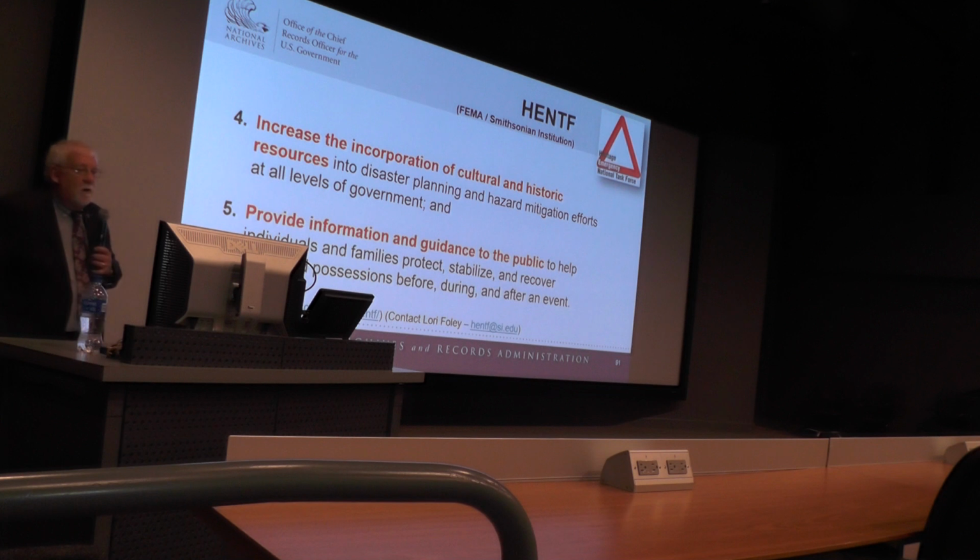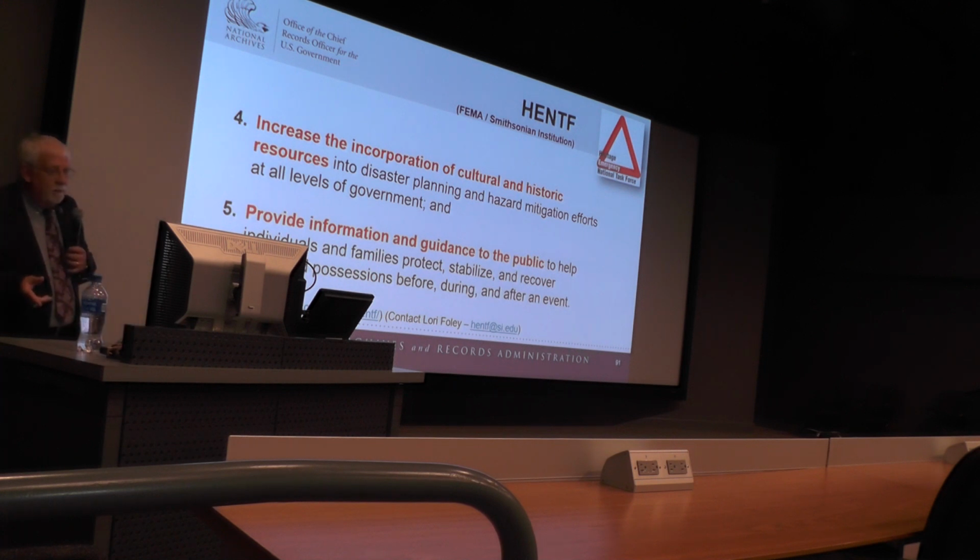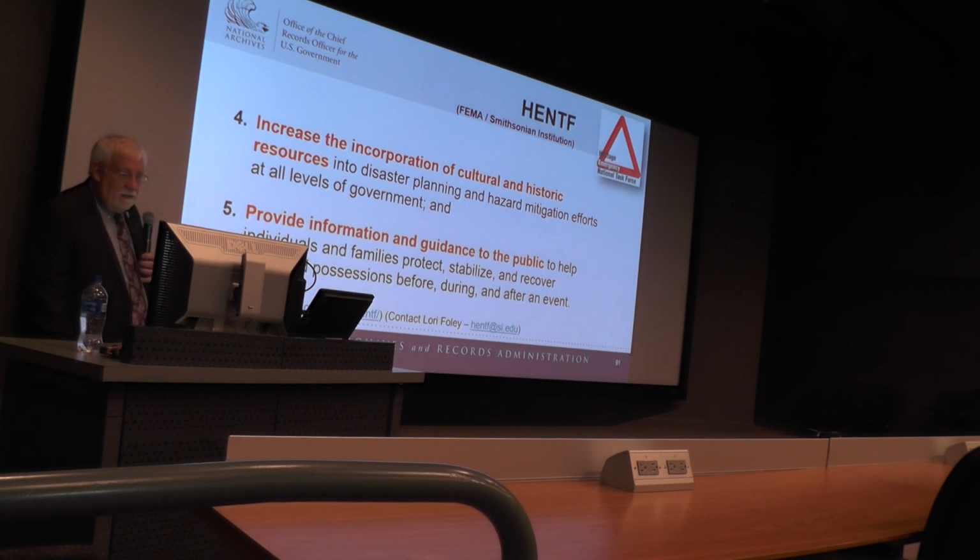Number 4, increase the incorporation of cultural and historic resources into disaster planning and hazard mitigation efforts at all levels of government. And number 5, provide information and guidance to the public to help individuals and families protect, stabilize, and recover treasured possessions before, during, and after an event. They have been putting on a lot of family history type workshops with emphasis on how to recover that shoebox of photos that are in the bed in the case of a disaster, and other kinds of personal records.